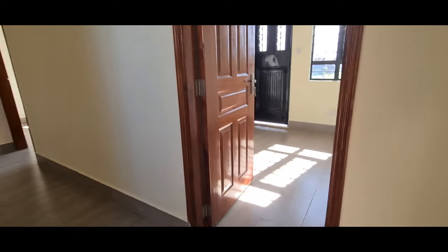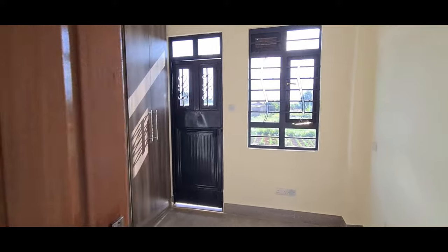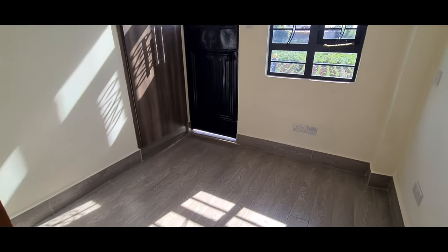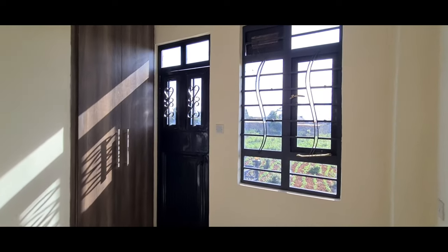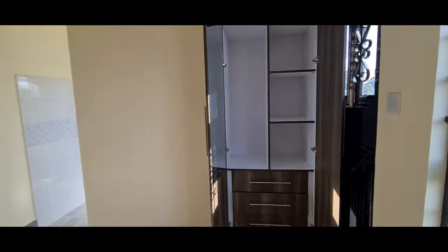Yeah. So the first bedroom is this. It's a kids' bedroom or guest bedroom. But mostly, I can give my kids this bedroom. That is the entrance. Or guest bedroom. Let me say guest bedroom because it has small wardrobes. It's the guest bedroom.